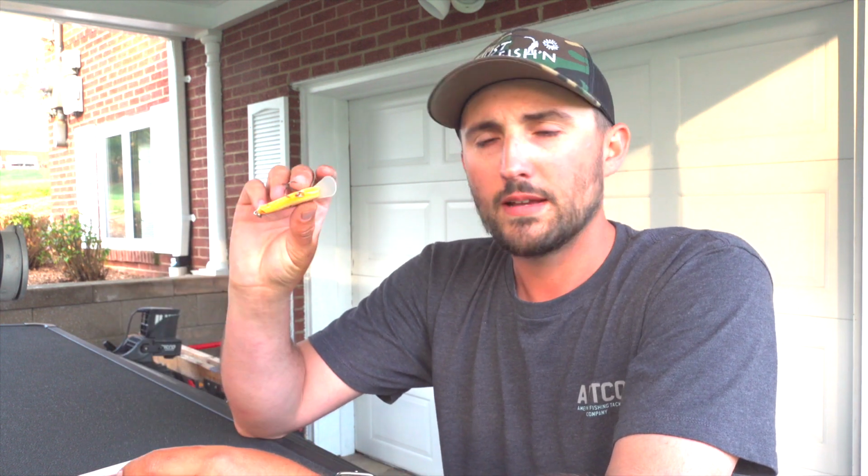And that's why crankbaits are so good for a reaction bait, because if you're running it into cover, burning it real fast, stopping it, you're triggering those fish. They might not even want to feed, and they're still biting it.